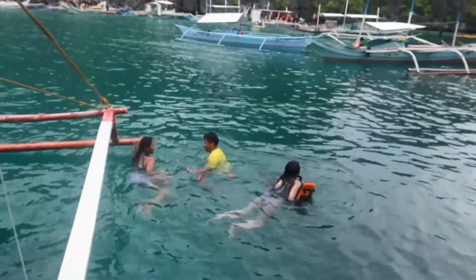Just hanging around here near the small lagoon, and they're swimming. We are really blessed with the fine weather because it's never been raining yet. It's been gloomy. I hope tomorrow we're also going to have fine weather like this.